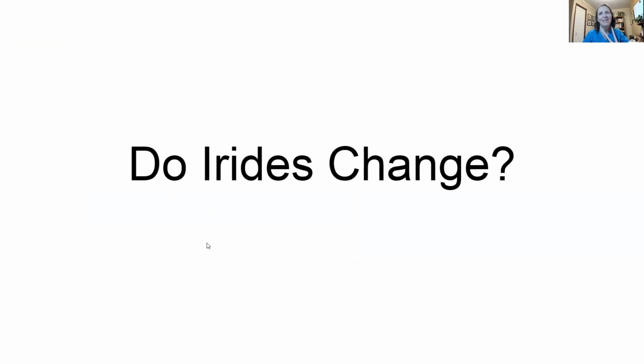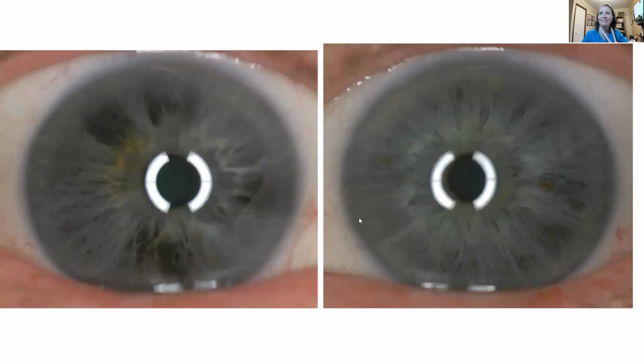We're going to talk about this very important concept: do irides change? It's such an important concept because there is some misinformation out there that just doesn't seem to want to go away. And so we want to show some proof of whether eyes change or not.